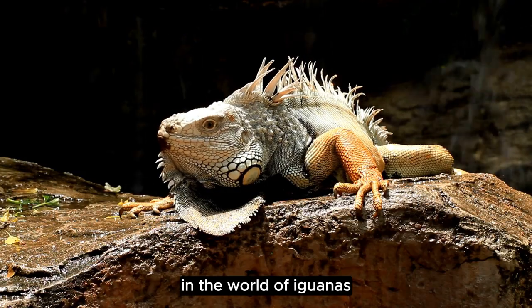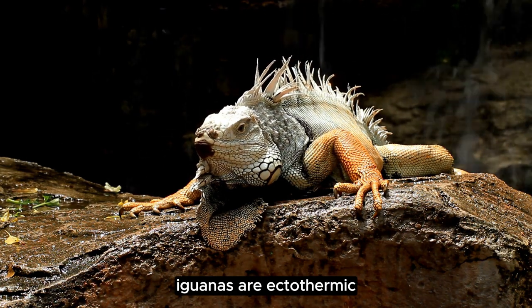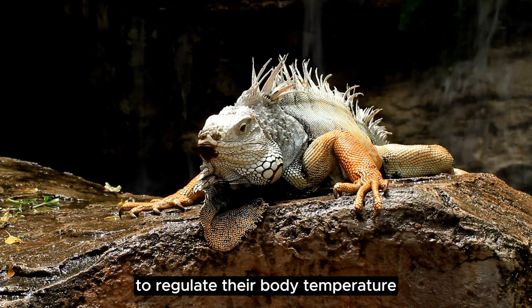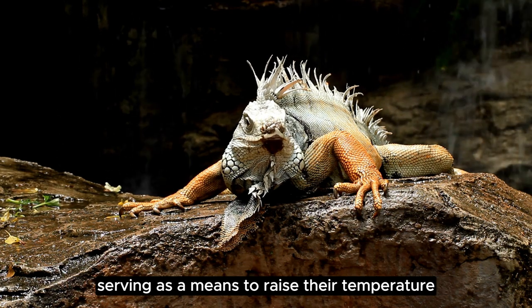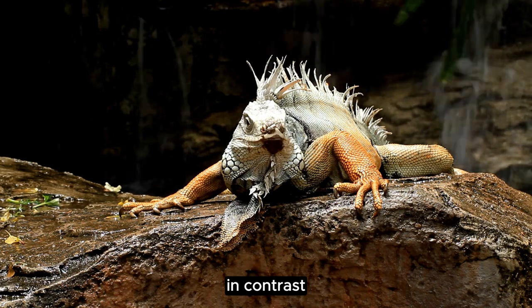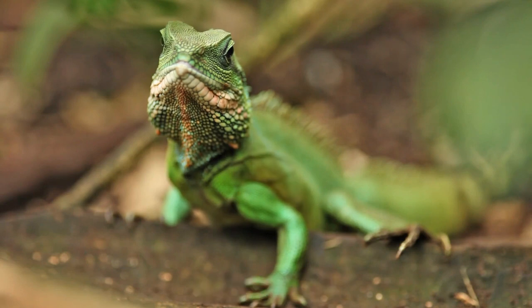In the world of iguanas, temperature regulation is crucial. Like all reptiles, iguanas are ectothermic, meaning they rely on external sources of heat to regulate their body temperature. Basking in the sun is a common sight among iguanas, serving as a means to raise their temperature and become more active. In contrast, they seek shade or water to cool down, ensuring they stay within their optimal temperature range.